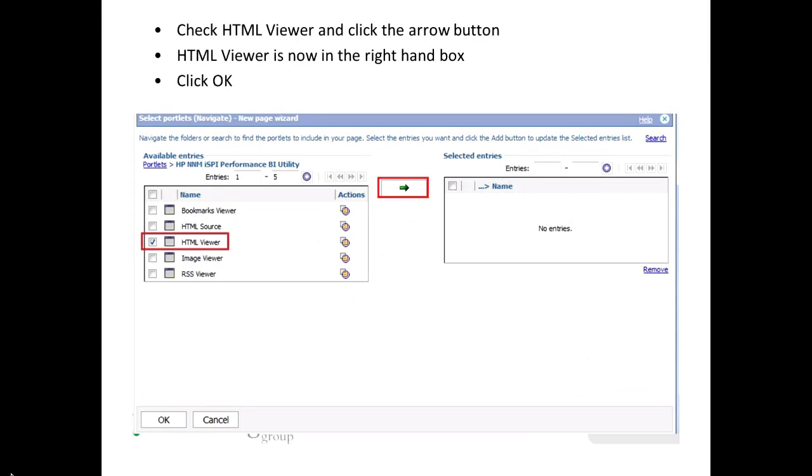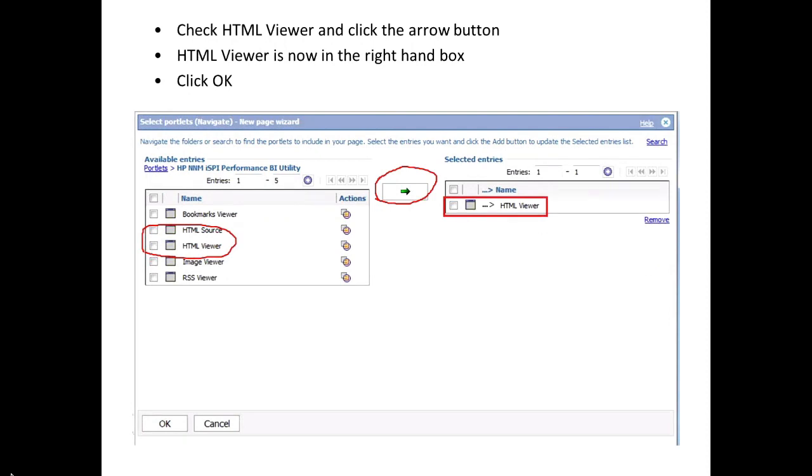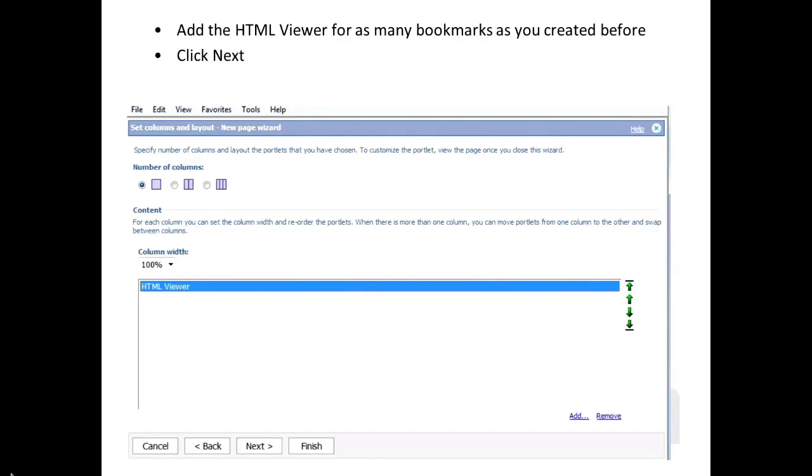And then on the next screen, again, this is just kind of a wizard we're running through. We'll choose the HTML viewer, put the check mark next to that, and then choose the arrow to move that over to the right side. Then when we click OK, when we come back, we have HTML viewer here.